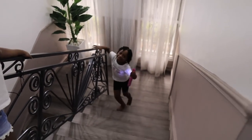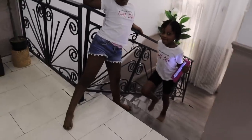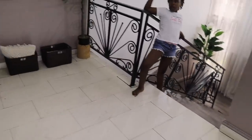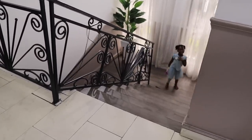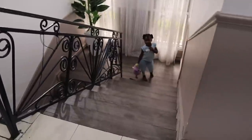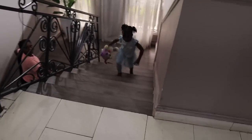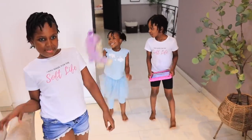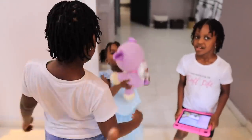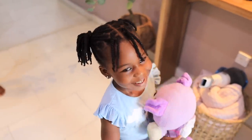Oh my goodness. You should have done the same style for Eva now. This style? Yes. Eva, come now. Sasa, come. Eva, come. Come upstairs. Come, let's go to the parlor and see your hair. Oh my goodness, see my beautiful babies. This guy is wearing his pajamas. Turn around.